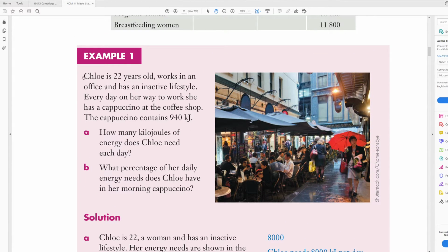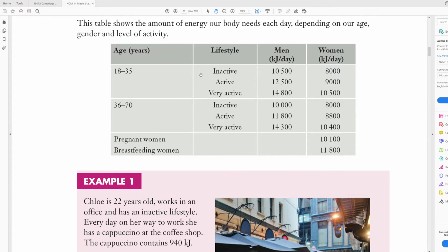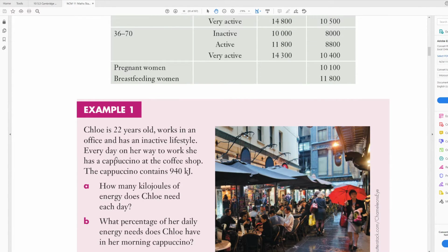So the example we've got here is Chloe is 22 years old, works in an office and has an inactive lifestyle. Okay, so let's find where she is. So she's 22, so she's in this age group. She's a girl and she's inactive, so she is consuming 8,000 kilojoules a day.